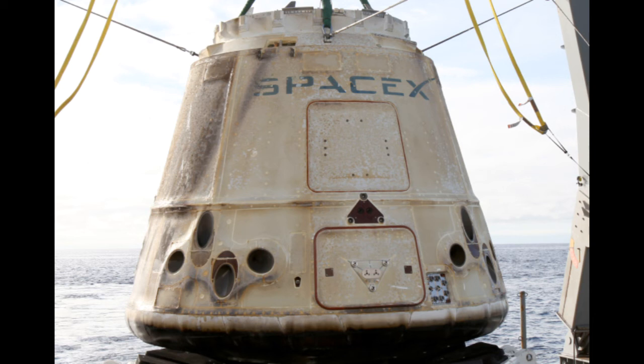The capsule contained numerous technological and biological experiments, including a team of astronaut mice taking part in microgravity experiments.